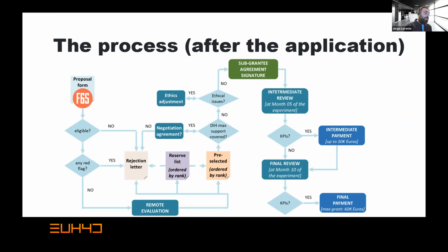As commented before, the KPIs for monitoring the success of the experiments will be proposed by applicants in the application form, but their proposal may be revised by the DIH involved in the experiment before the subgrant agreement signature. At each justification period, beneficiaries must send at least 1 deliverable justifying the accomplishment of the expected results, I mean the technical KPIs. The DIH involved in the experiment will be in charge of reviewing this deliverable, and if they give a positive assessment, the beneficiary will receive the grant. So at the end, the grant, as I said before, depends only on accomplishing the specific technical KPIs, not on justifying invoices or personnel dedication. This is really important.